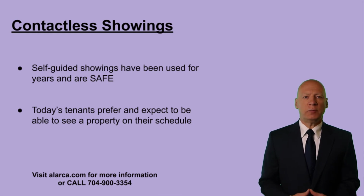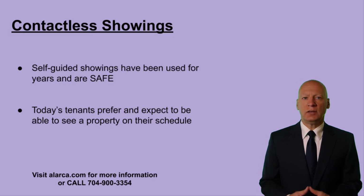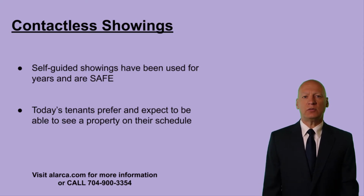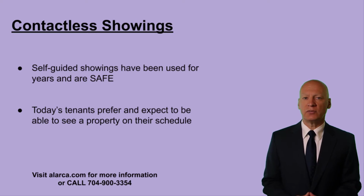Additionally, you're going to want to make sure you use contactless showings or self-showings to show your property. You don't want to be meeting clients or tenants at the property. You don't want them to have to worry about their safety. These types of showings have been in use for years in the Charlotte marketplace, and frankly, tenants are becoming more and more demanding for these types of showings. It's just much more convenient for them, and it's a much better process for them to be able to view the home.